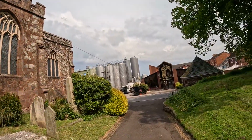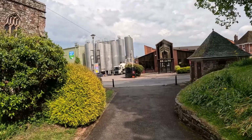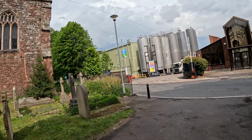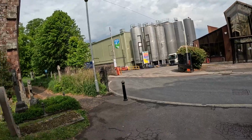So some silver tube things caught my eye over here. Something called the Boniface Centre, which is all like a glass modern building. It's a bit weird. A modern church, very strange looking places. And this is called Crediton Dairy. So they are like milk silos.